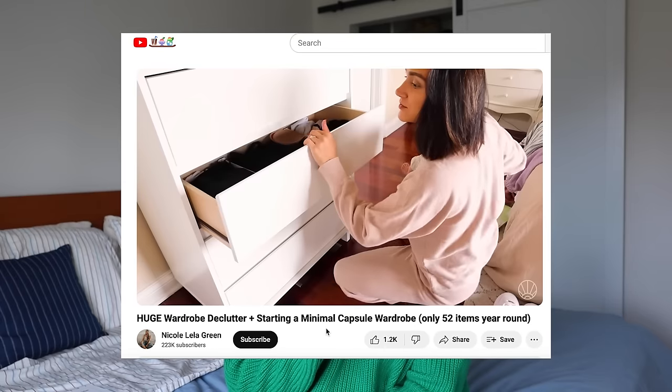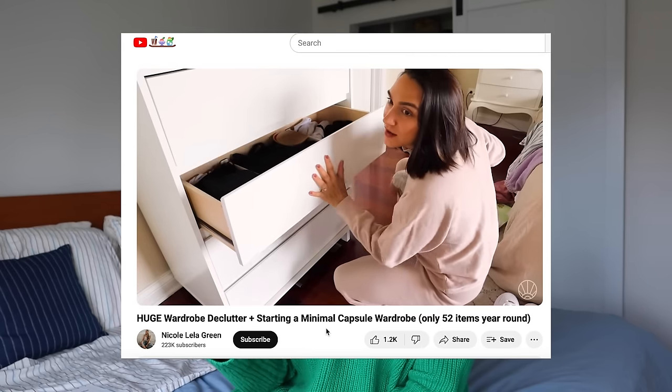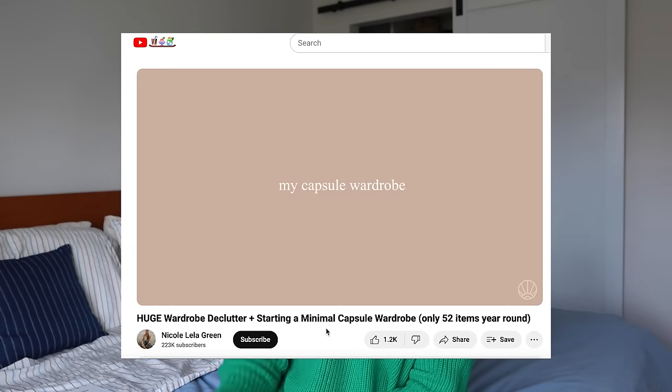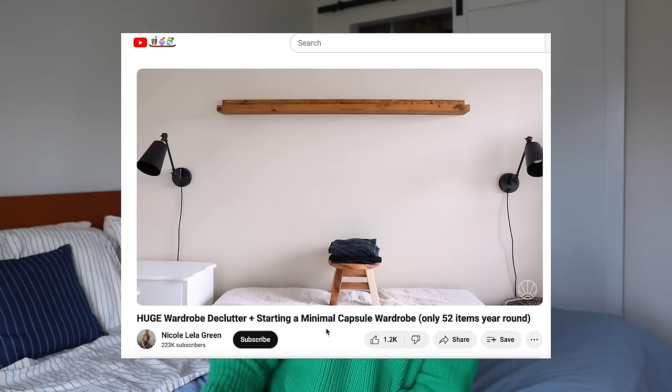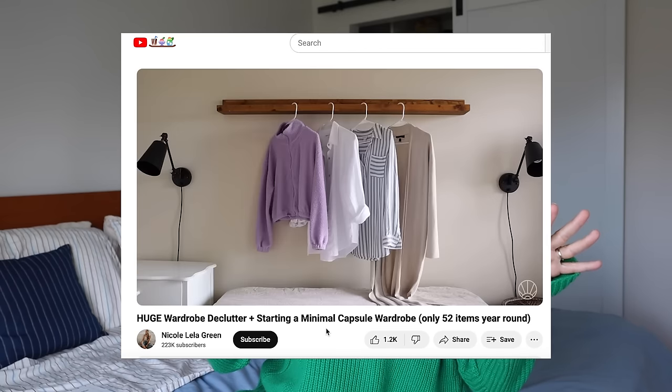Really glad that I purged this a few years ago because it's been pretty easy since then to keep my collection minimal. I looked back on my YouTube channel to see the last time I did my minimalism wardrobe declutter, and that was in June of 2022. That's like 2 years ago already, but that video was very extreme. It was when I used to do my Let's Get Minimal series, and it was intense. I took my wardrobe down to 52 pieces. I counted everything. It was a capsule wardrobe, very minimal.